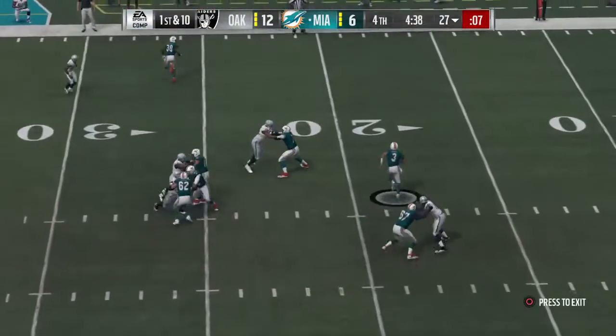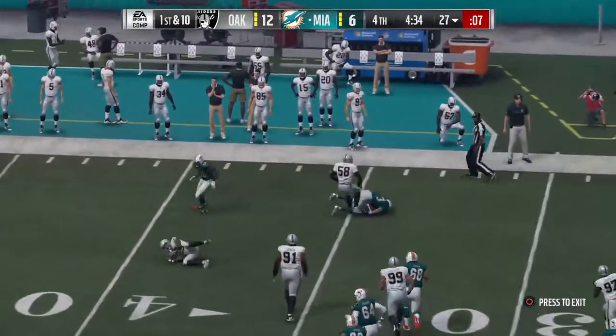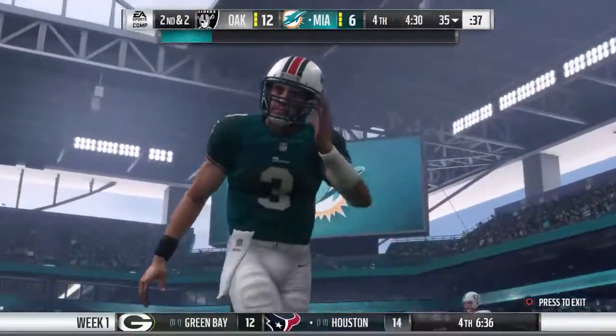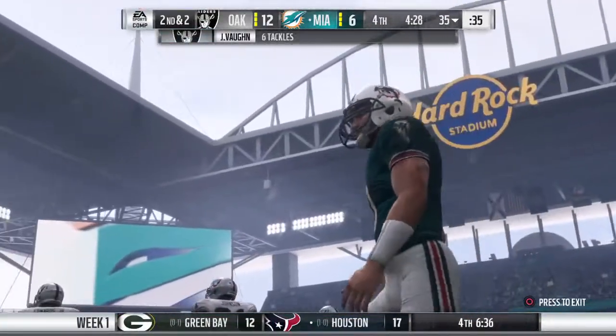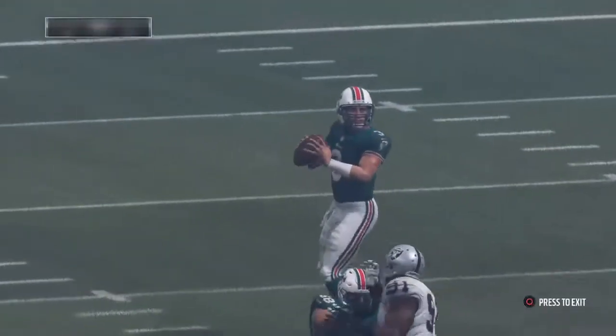3-19. They'll set up to throw. Oh, he's got a little daylight. A big hit. Knocked down sideways right there around the 35-yard line.